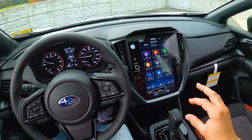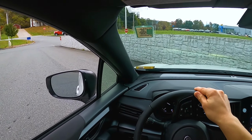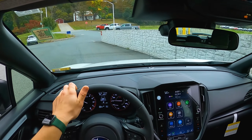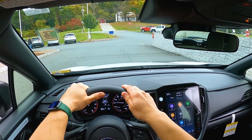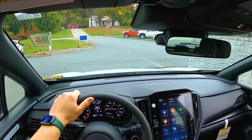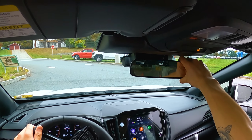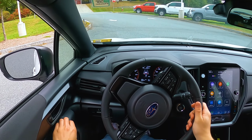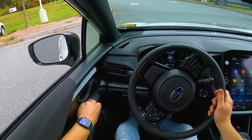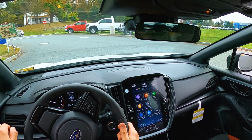The first thing I notice is the seats are very, very soft. But anyways, guys, let's go ahead and give this baby a drive here. Steering wheel's really nice. Brakes are really sticky. All right. We want to adjust our mirror there. Adjust our side mirrors. All right.